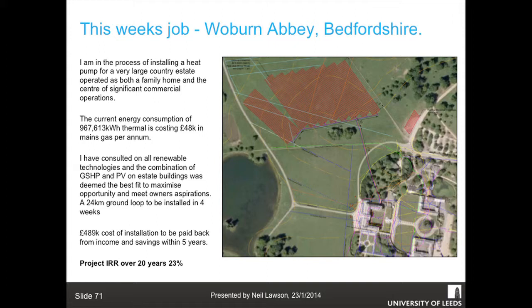That actually kicked off this week. 24 kilometres worth of trenching is going to take about 2 months, burying that pipe in the ground. Is it slinky? How deep is it?